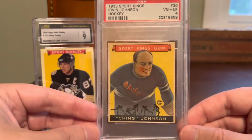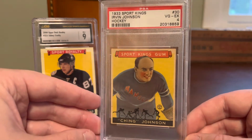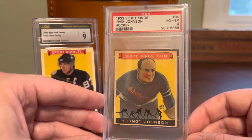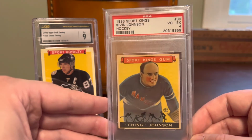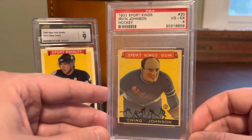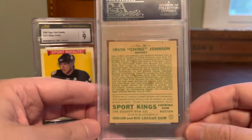You don't see these all that often, at least I don't. I don't really look for it, or this card, nowadays, now that I own a copy, but I don't think it's a terribly easy set. It's certainly not rare. I wouldn't use the R word, but as the decades roll by, I don't think these are getting any easier to acquire. So really glad that I grabbed this one back in the day.